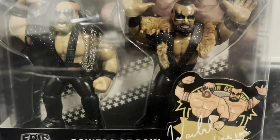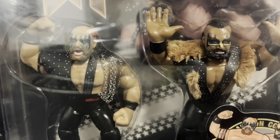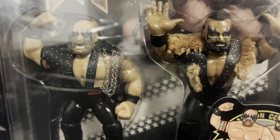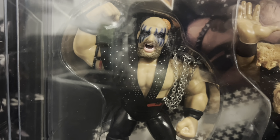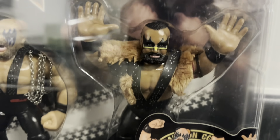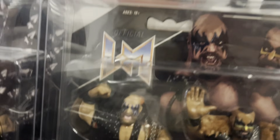Awesome tag team. Not one of my favourites, but the figures were. I thought I'm going to get two lots of tag teams, the British Bulldogs. I preferred these. Killer Bees looked alright, but then I preferred these. I just like the detail, look. Chains and that. Looking forward to the Beverly Brothers being released. Can't wait to have those guys. And then we've obviously got Warlord again. So we've got our Warlord here.